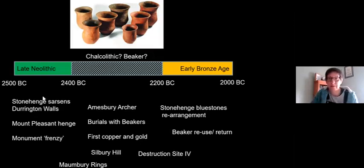I find this period absolutely fascinating, what's happening around this time. And if you were being taught at university, I don't know, 30, 40 years ago, this would be the time of the beaker folk. They've arrived with their beakers and the first gold. Everything changes, and from then on, we've got a whole different ballgame. In the intervening period, when I was at university in the early 2000s, that was very much an old-fashioned view. You did not talk about the beaker folk. These were practices that were being adopted by the native people living in Britain.